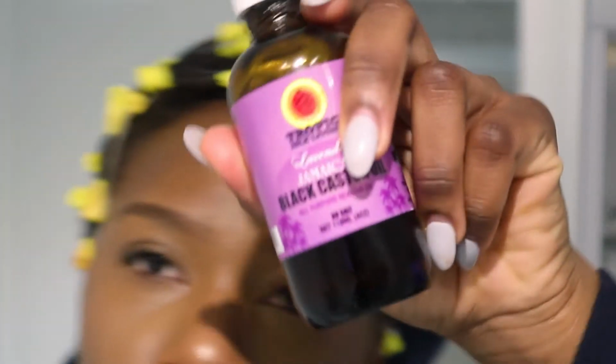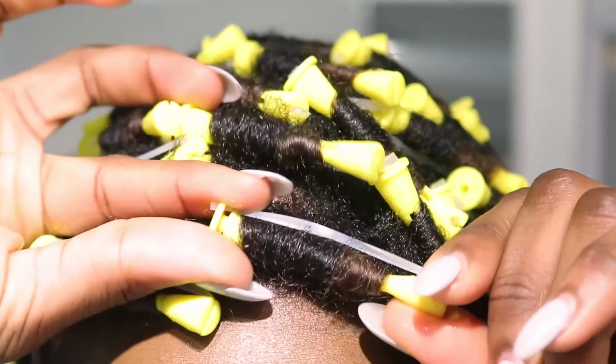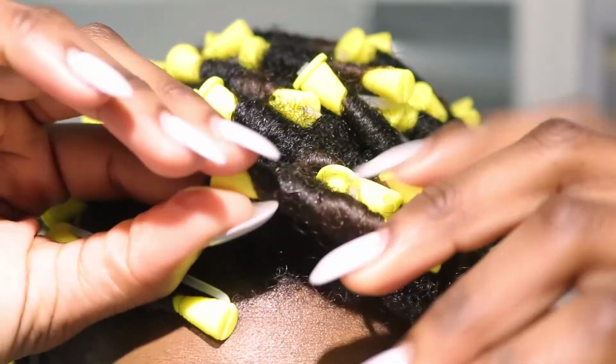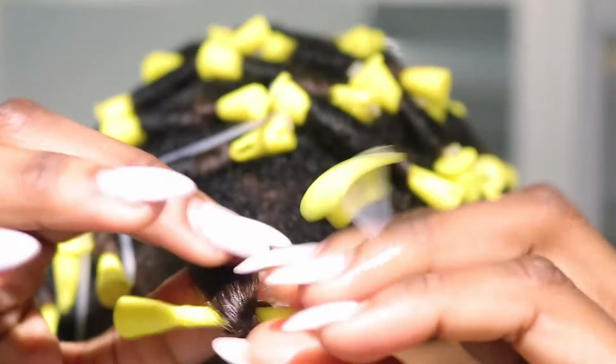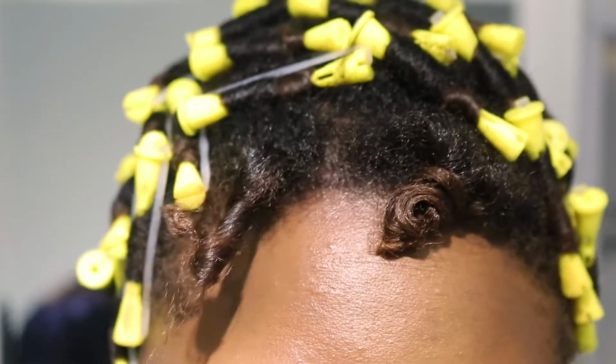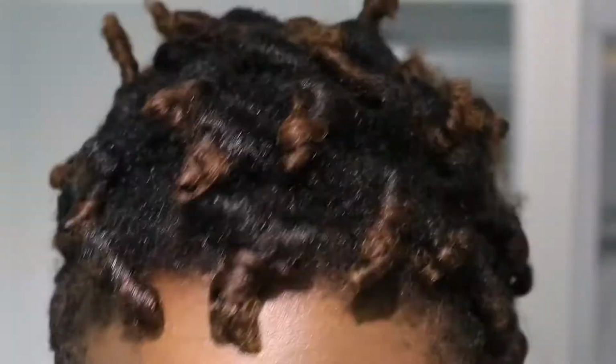I use castor oil every time I'm taking down my hair. So yeah, this is the one that I'm using. It is infused with peppermint, and that just really helps with the icky smell of castor oil. Taking down these perm rods is extremely easy. All you gotta do is unhook them and then roll them in the opposite direction.